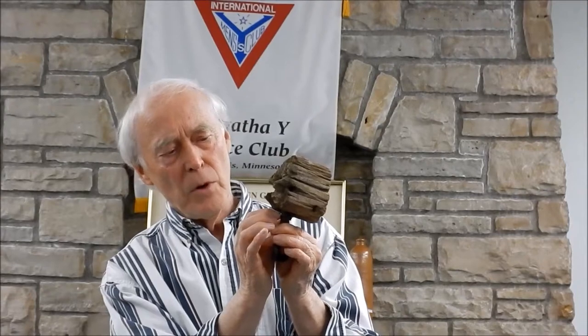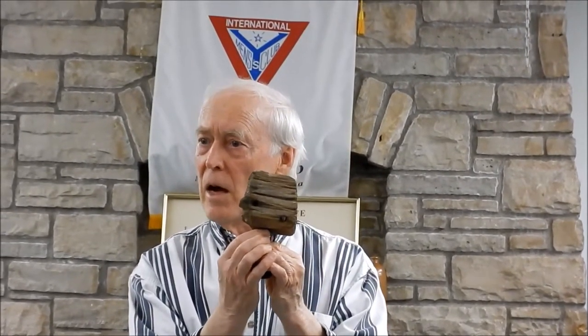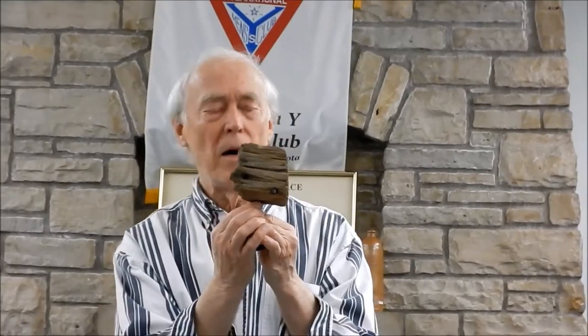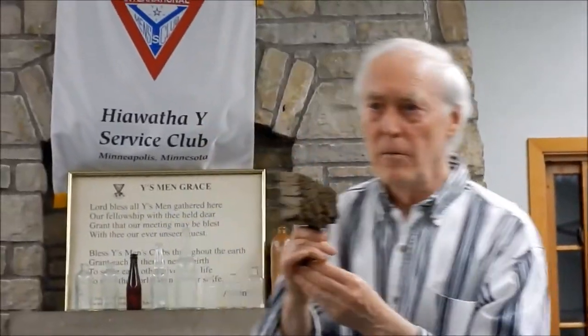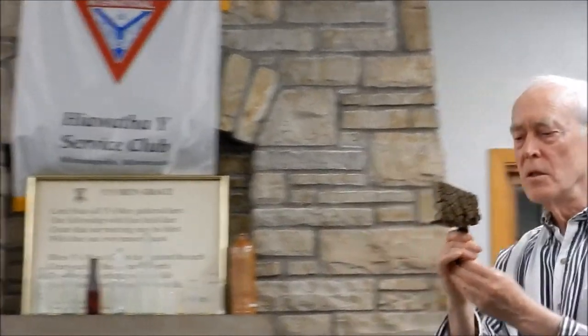And then they decided that this gutta percha or whatever is in here, they replaced that later on with glass, and they used them for about 10 years. These were used mostly locally for short distances. They weren't a great insulator.